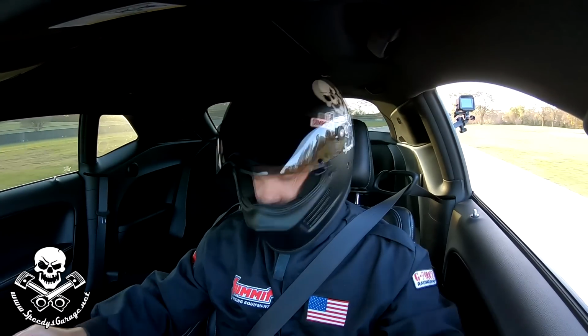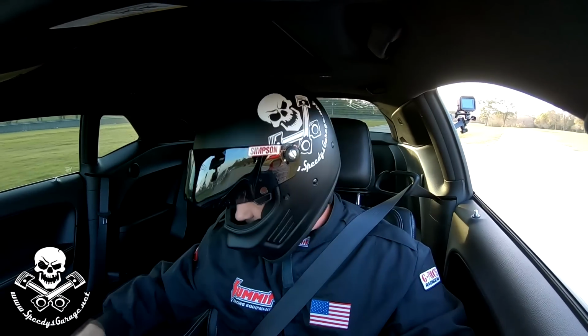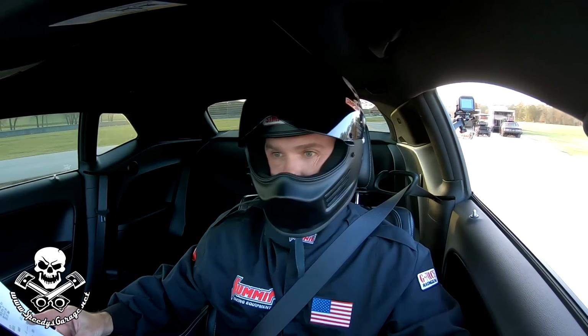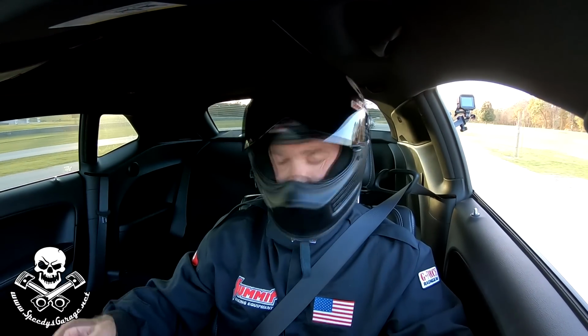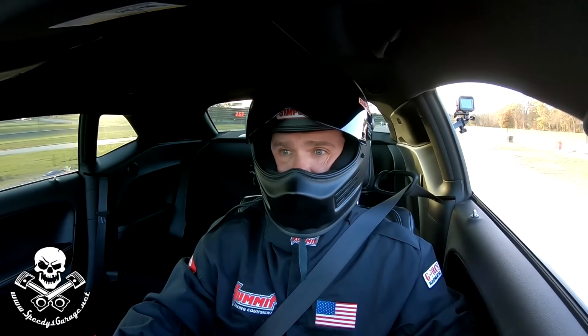I think me letting off because I thought it was him hitting the rev limiter. He ran a 9.43 at 149, so he's done some work to that car. And me just backing off for that split second probably just cost me a 9-second pass. We might try to get one more. We'll see how the staging lanes look.